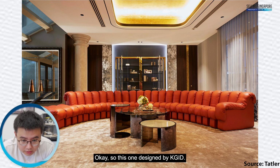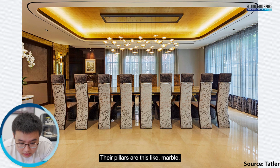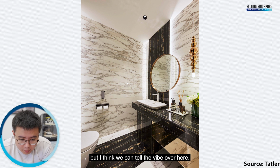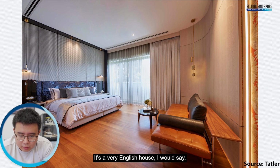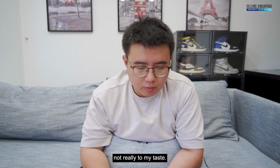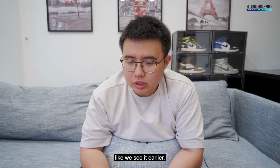Okay, so this one is designed by KGID. This is featured on Tatler. They also use a lot of very nice textures in their home. Their pillars are this marble. I don't know where they are from, but they're definitely expensive. It's either marble or stone, I can't tell. But I think we can tell the vibe over here. It's probably a very high ceiling. They've got lots of these square glass panels. It's a very English house, I would say. Reminds me of colonial times. I think it's very unique, but personally not really to my taste. If I had the money, I would probably do something along the lines of the one at Asprid or the one at Bukit Timah like we saw earlier.